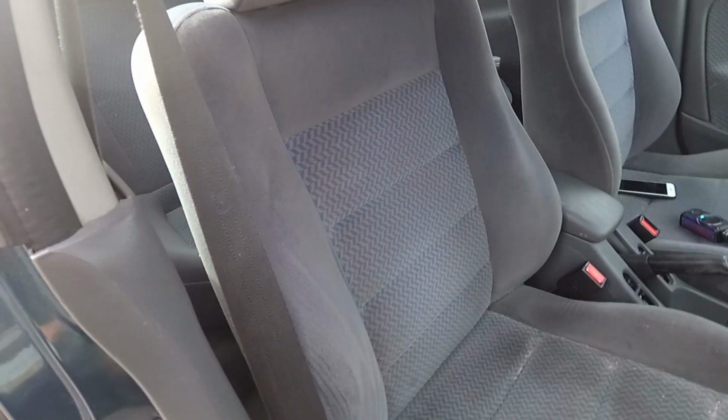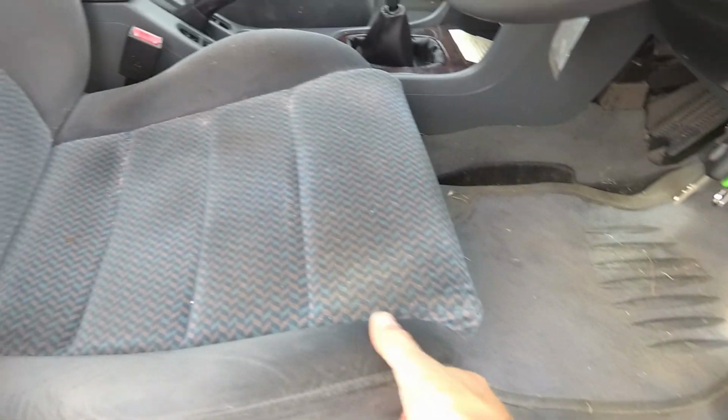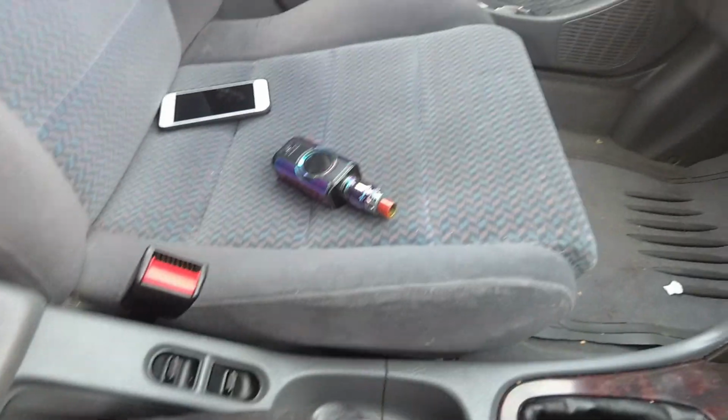Considering this car has done 174,000 miles, the interior is actually in quite good shape. As you can see, no rips or tears on the bolsters, a little bit of wear there. And unless they've changed the seats, but I don't think they have, they look original.